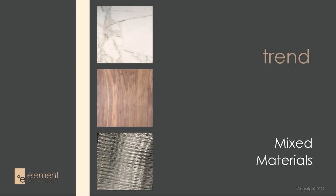So we're going to explore each of the major trends in detail and look at some of the examples seen at Eurocucina. The first trend we're going to talk about is mixed materials. Mixed materials obviously have an endless amount of combinations which can be customized based on preference. The mixed materials tend to combine variations in color, texture, and finish. This continuing trend is all about personalization.